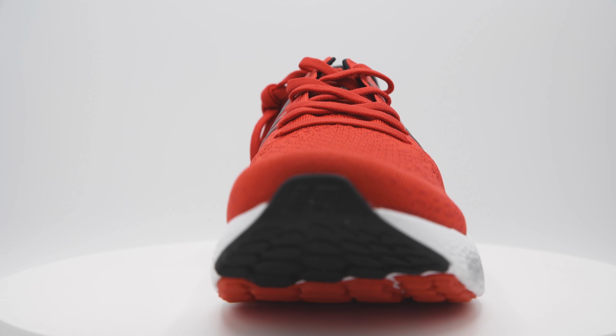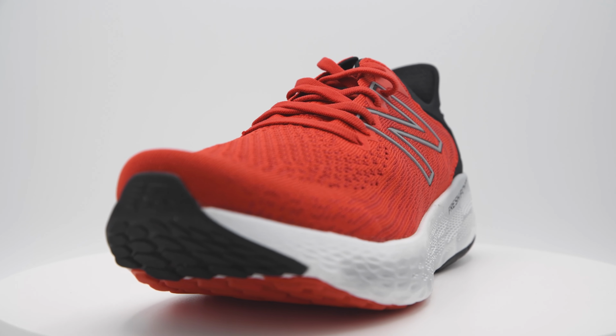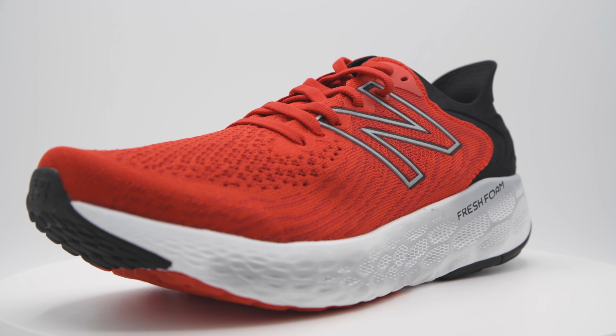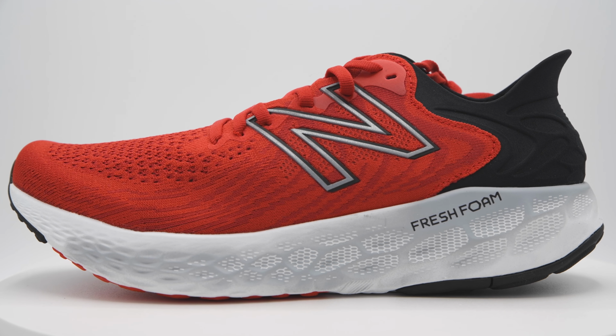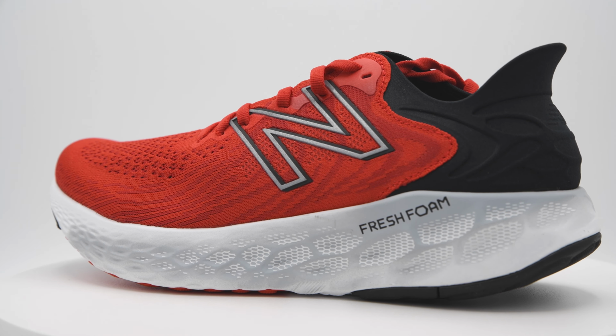The New Balance is good as well. It looks very similar to previous models. The Fresh Foam is very comfortable, soft and has good energy return, but just not as soft compared to the ZoomX foam. I don't think there's a comparison between the two foams. It's just that one is way softer and cushiony compared to the other.